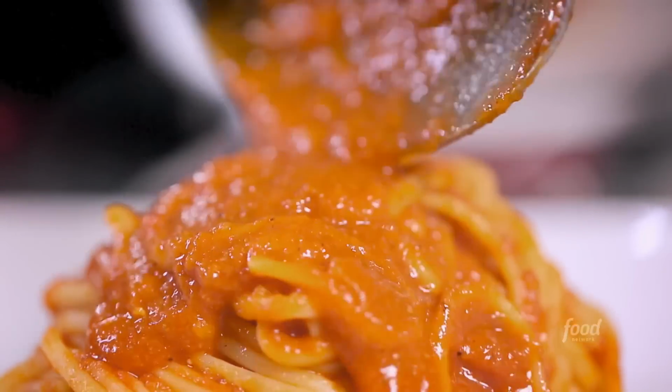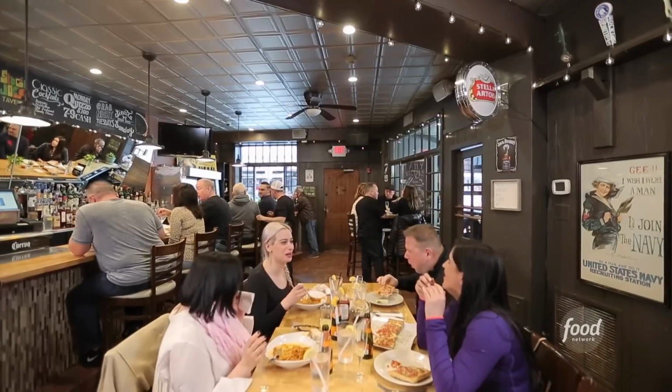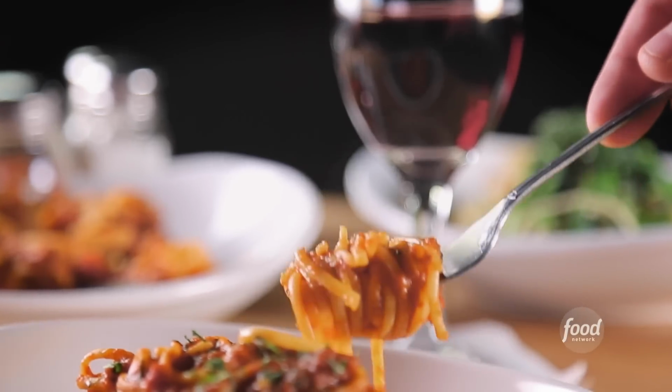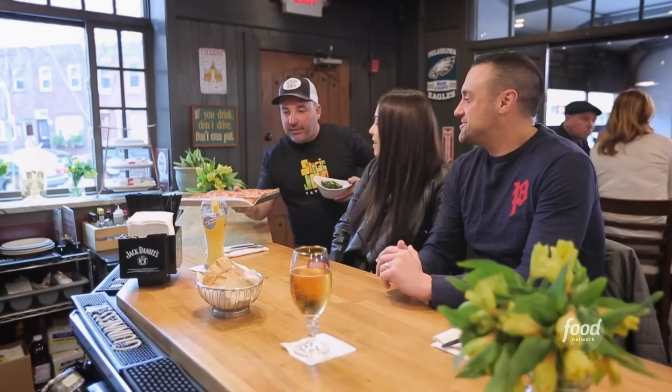They're serving up their mom's recipes in an old neighborhood bar. This is Stogie Joe's. Chicken parm, table 5. If you're coming to look for that Italian vibe, this is the place to be. It's got a world-class menu, but it's got a neighborhood feel. Order up, linguine with olive oil and garlic.